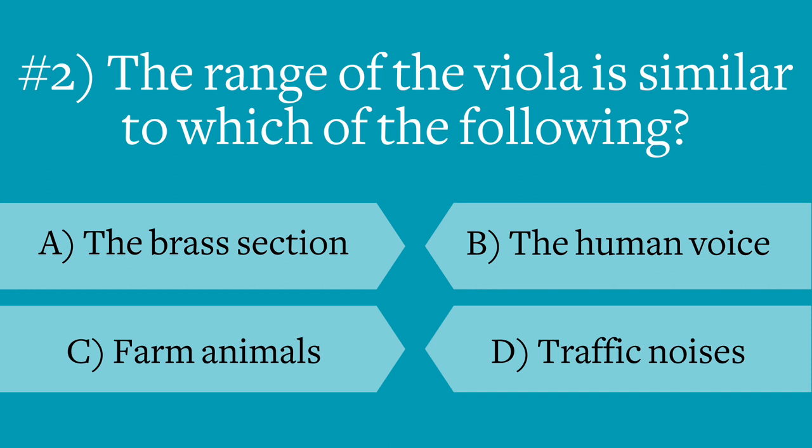The range of the viola is similar to which of the following? A, the brass section. B, the human voice. C, farm animals. D, traffic noises.